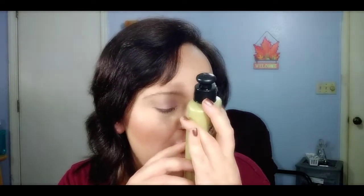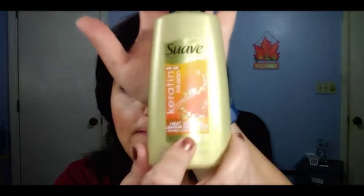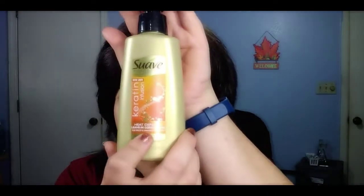But that right there, making sure I didn't forget anything else here. Then I have the Suave Keratin Infusion Heat Defense Leave-In Conditioner. Looks like that right there. So, this here is what I used before I blow dried my hair today. If you do want a leave-in conditioner because your hair is really dry and brittle, this here is a pretty decent leave-in conditioner, at least at first try. This is only my first try. And it's pretty inexpensive. I think it's like $3 or $4, I believe, at Walmart. So, hey, can't beat it.